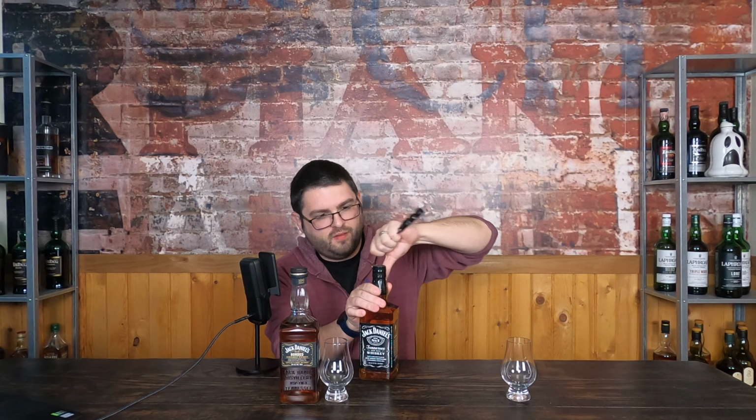Now, this is a brand new bottle because I was out of Jack Daniel's. Crazy, I know. I mean, Jack Daniel's is one of those classic Tennessee whiskeys, so who could say no to it? But I actually was hunting and found a really good sale on it. So I was like, well, I need a new bottle anyways.